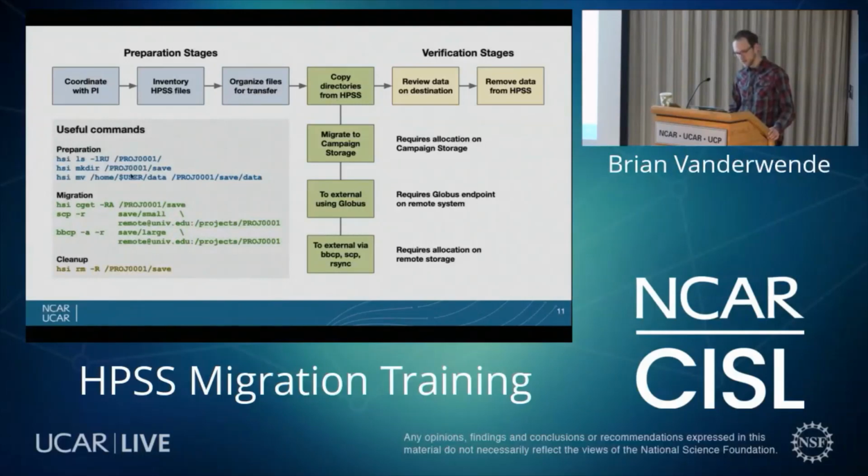And then here's just a summary of those commands that I've had in the other slides. So if you want a take-home slide, this would be the one, and this will be in the distributed version of the slides. I can even imagine printing this out and having that as a reference.